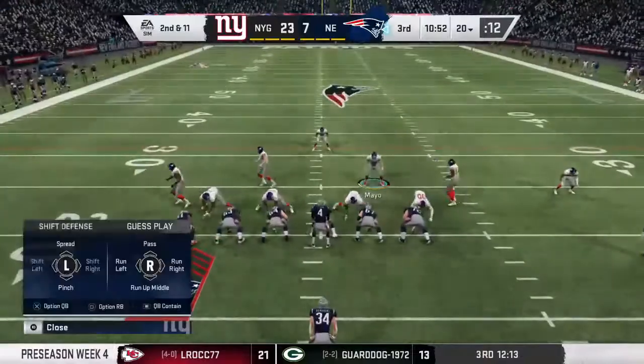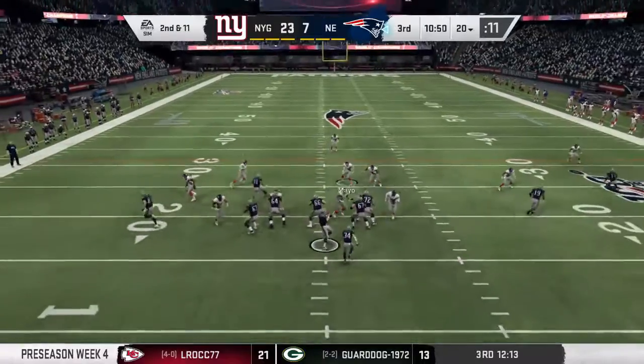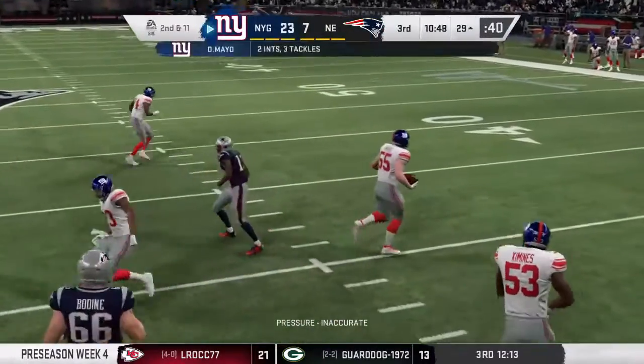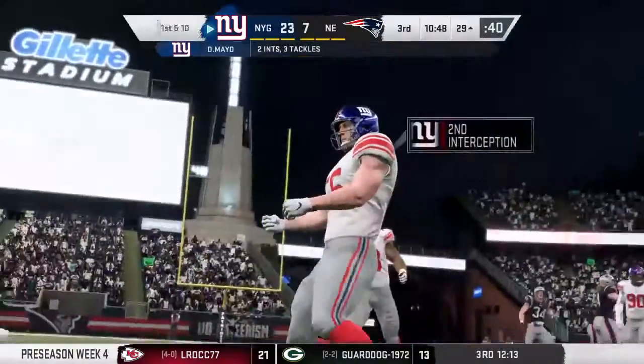Watch QB drop. On 2nd down, here's Stidham. And they will take over at the 29-yard line.